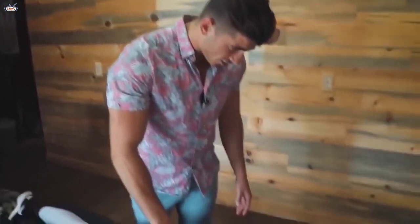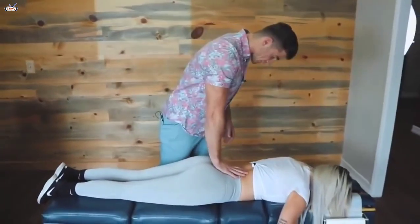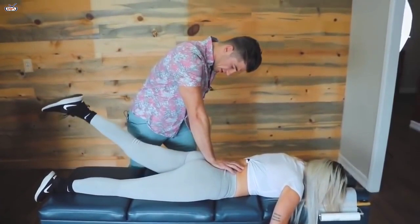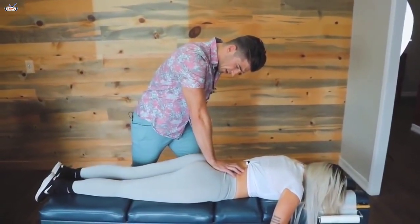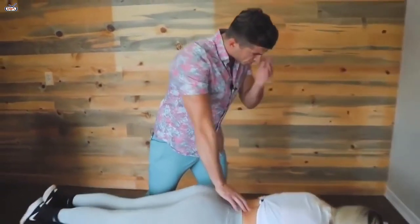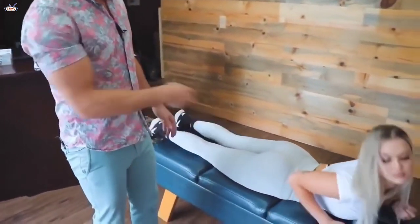So one of the things we're going to test for here is just her general motion. So Amber, what I'm going to do, I'm going to place my hand on your sacrum and you're going to keep your leg as straight as possible and you're going to lift it up as high as you can. So your left leg, keep it nice and straight, lift it up as high as you can. Perfect. Nice and high. Back down. Awesome. Now the other side, right side. Perfect. So one of those seemed a little bit easier for you than the other. What I want you to do is go ahead and have this side up facing me. You're going to lie down on your side. Perfect.